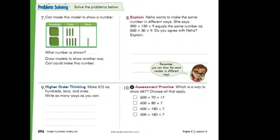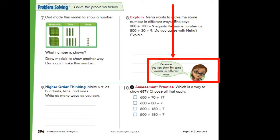Boys and girls, look at this. Even in our math book, have you noticed these things? They're all over the book. They're on most pages. So it says there, remember, you can show the same number in different ways. Well, that's pretty useful. So as you do your math, look at the extra things that are on there. Sometimes they'll mention their website. Sometimes they'll give you little hints. Sometimes they'll explain words. Okay, especially in the additional practice book.